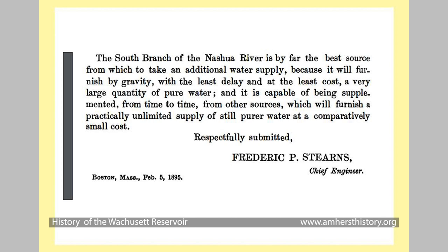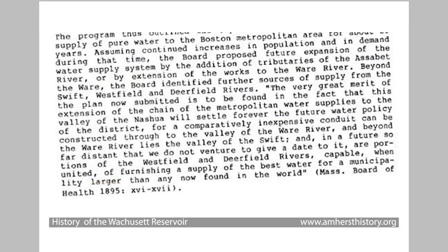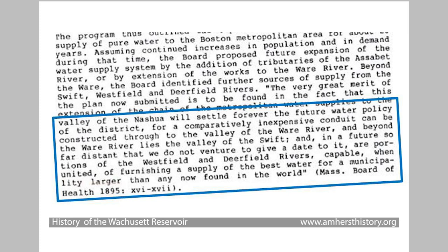Opinion, small cost, but what's the value of water, right? And this was 1895. And where do you think that supplementary water was coming from? So even back then, it wasn't an afterthought, it was a forethought. But the valley of the Nashua, that's the Nashua River, this is where the Wachusett Reservoir would settle forever the future water policy of the district, for a comparatively inexpensive conduit can be constructed to the valley of the Ware River and beyond the Ware River to the Swift. And if that's not enough, keep going west. Westfield and Deerfield. I don't know if that's ever going to happen. But it was there. It was the Mass Board of Health, 1895. It was a forethought. If Wachusett wasn't enough, then here they go. They can go west to the Ware River and Swift.